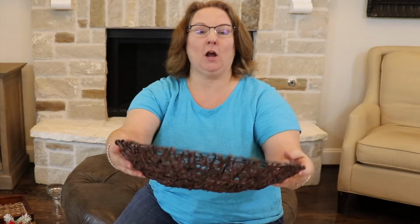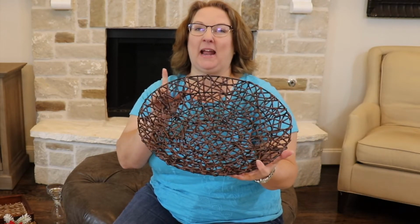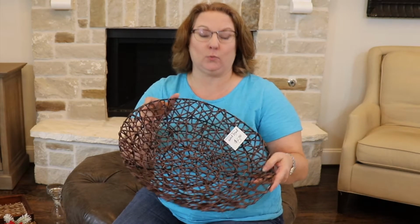I also found this wire bowl with leather. Look at the design on that. I think it's so pretty. You know, the colors are perfect for my house. I'm not exactly sure how I'm gonna use this yet, but I have an idea for fall. I got this for $5, so I thought it was in perfect condition, so I thought that was actually a really good deal on that.